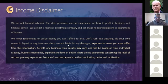As with any business, your results may vary and will be based on your individual capacity, business experience, expertise, and level of desire. There are no guarantees concerning the success that you may experience. Everyone's success depends on their dedication, desire, and motivation.